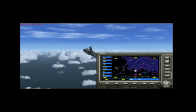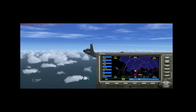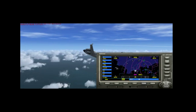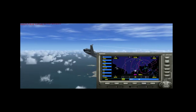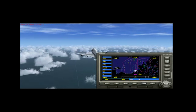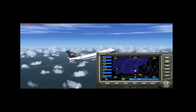Just lining up with the thing here. About 43 minutes. So we'll stay at about this altitude. I was going to say it, but we're pretty much going to have to descend shortly, so. Yeah, actually.